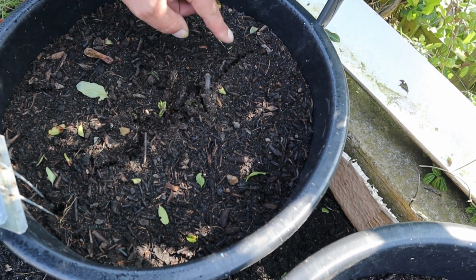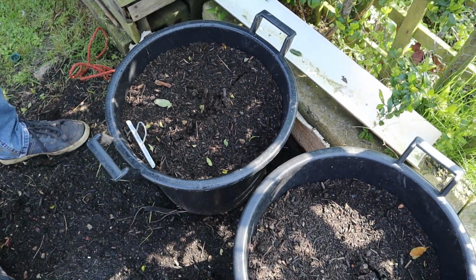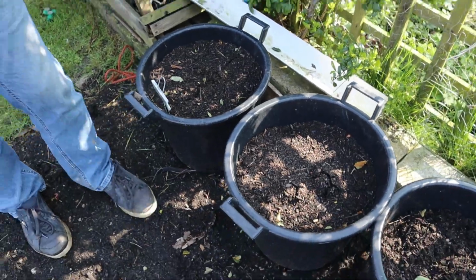Another one has come through there, and if you remember we planted 3 in here. So, that's really good news. Casablanca take around 10 to 12 weeks to harvest. If Mrs. W allows me to get away with it, it might be 8 weeks.